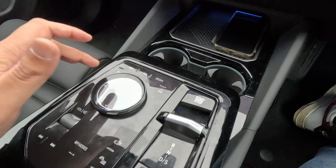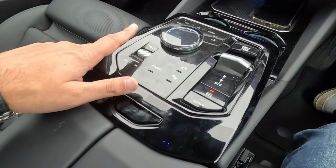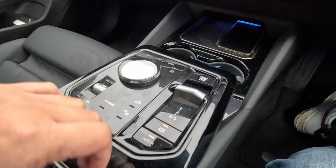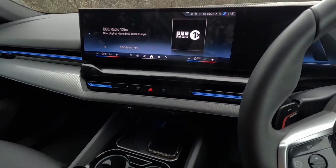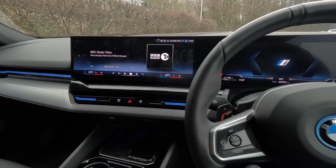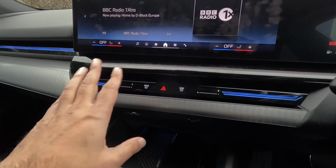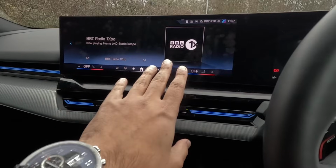You've got some shortcut buttons around there, and then you got a physical volume button, and then some other kind of shortcuts and my modes and stuff like that there. The one thing that I do find a little bit disappointing is that everything is kind of touchscreen, so all the heating controls are through the screen.